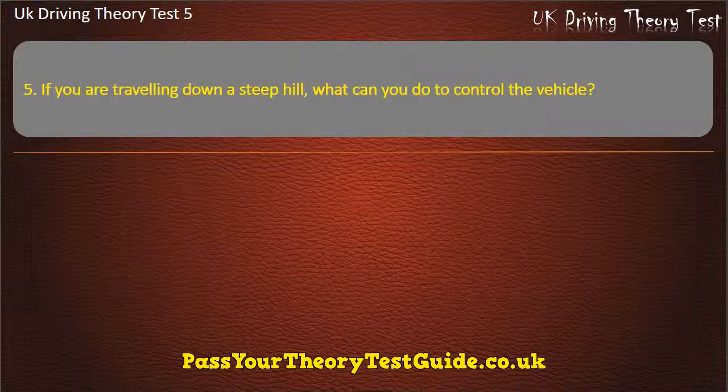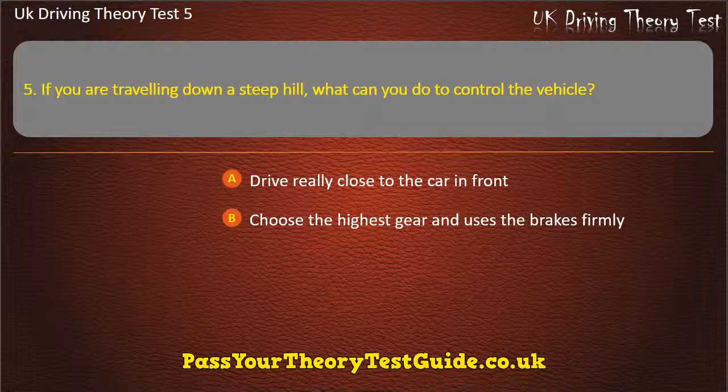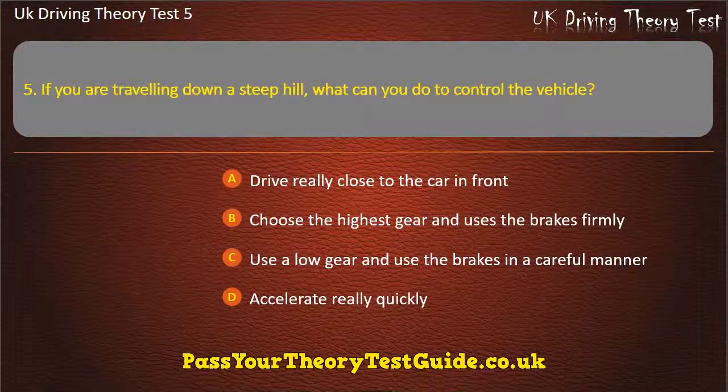Question 5. If you are traveling down a steep hill, what can you do to control the vehicle? Drive really close to the car in front. Choose the highest gear and use the brakes firmly. Use a low gear and use the brakes in a careful manner. Accelerate really quickly. Answer. Use a low gear and use the brakes in a careful manner.